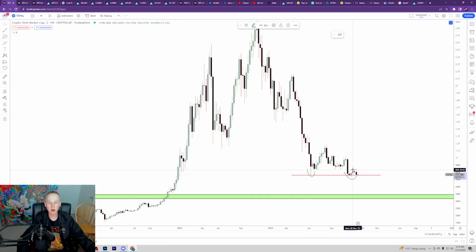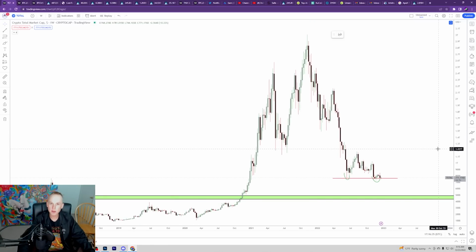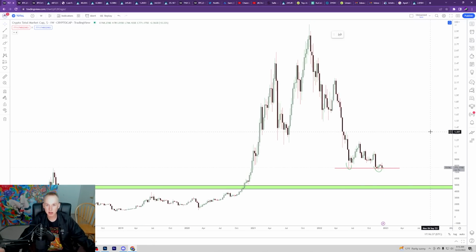We flip it as resistance. I've seen this pattern play out where it has turned into a bull trap. And so that's why I say, nobody's going to nail the exact bottom. If you think that you're going to nail the exact bottom, you're going to miss out on the bottom entirely, and the whole market's going to leave you behind. So it's not a bad time to be buying right now.